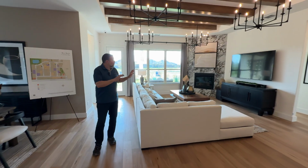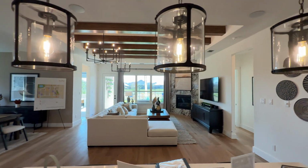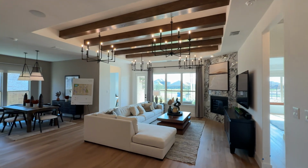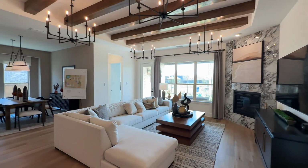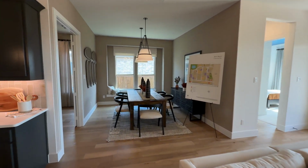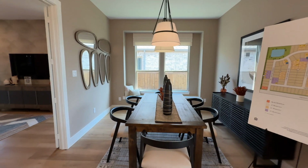All right, living room. Has 12-foot ceilings in here. You like the beams, beautiful, and the fireplace and all the tile work going up on the fireplace. Lots of windows here going out. And coming over here to your formal dining room with a little ledge to sit. And this is a really nice touch.